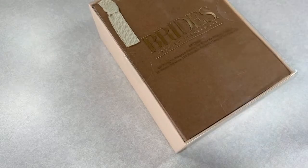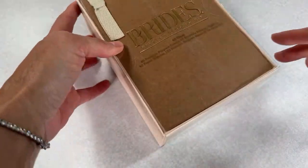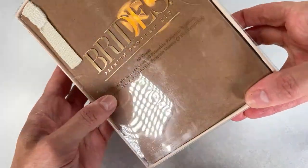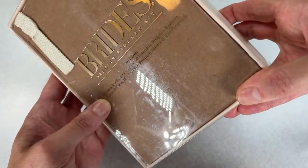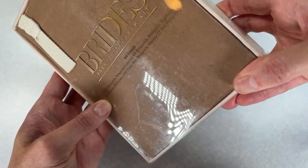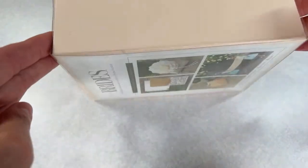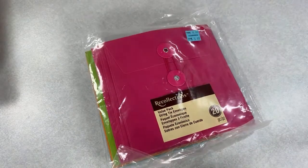Okay, on to some $5 items. Now, I have 2 of these left. The Bride's Premium Program Kits for my crafters. I know you love raw materials that are already pre-cut. 40 printable program covers, 40 printable program backers, 40 pre-cut ribbons, 120 printable program sheets for $5. That's available for $5. I also offered some of these last week. This one is available for $5.